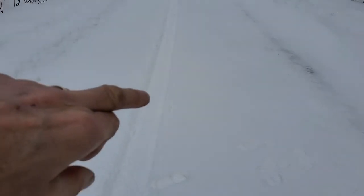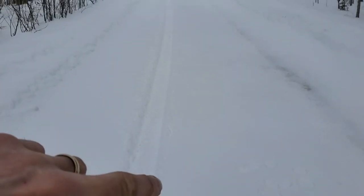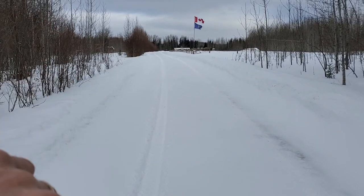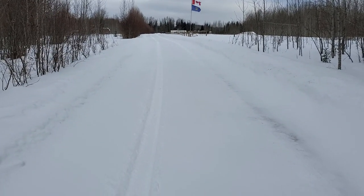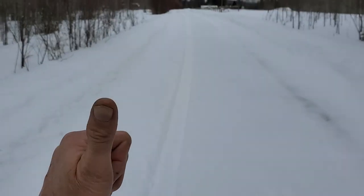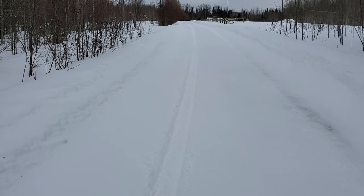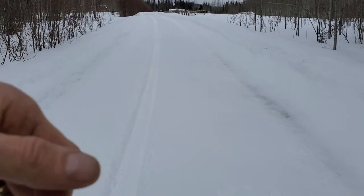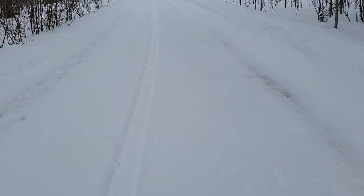This is my vehicle marks. I just drove here into the property and I went and parked at our cabin about 25 minutes ago. And then I got dressed up and I walked out here because I saw some fresh tracks and a trail further back behind me on the road that I wanted to travel or to track on. And then I came out here on my way to that spot, and this is what I found.